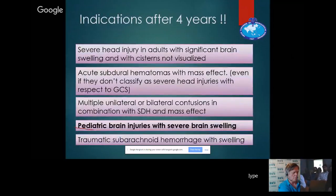So this is our indications after 4 years. Severe head injury in adults with significant brain swelling, cisterns not visualized. Acute subdural hematomas with mass effect, even if they don't classify as severe head injuries with respect to GCS. Some people might ask me, why do you operate on patients who have a GCS of 13/15? If acute subdurals have mass effect, and the mass effect is significant, even if the GCS is 13/15, sometimes you have to operate.